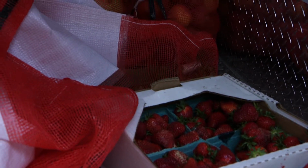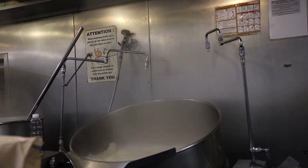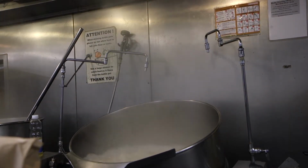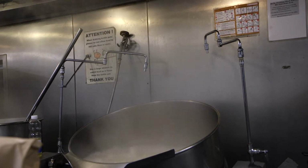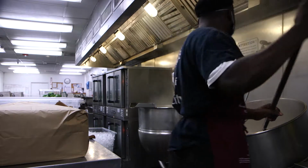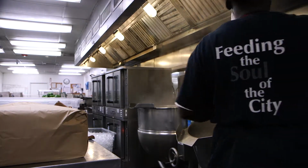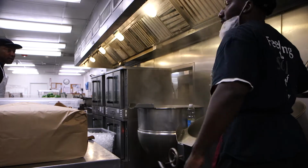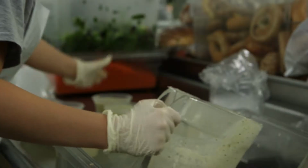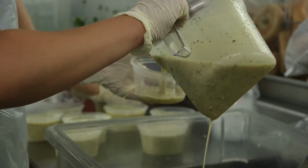But we know that food alone will never end hunger. We know that no matter how many meals we prepare and serve every day, no matter how much food we give away for free, we will never, ever, ever be able to feed our way out of hunger. That's why we certainly talk about food, but we also have to talk about jobs. And we start that conversation with our 14-week culinary job training program.